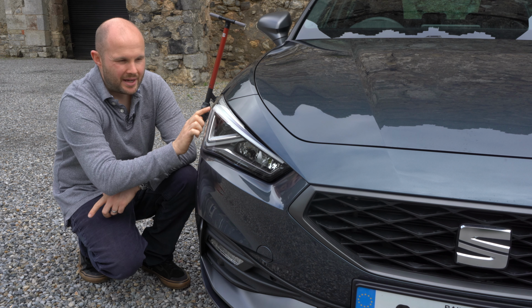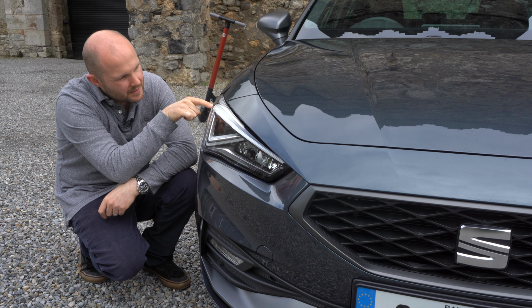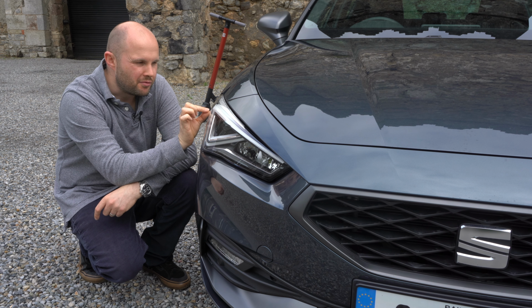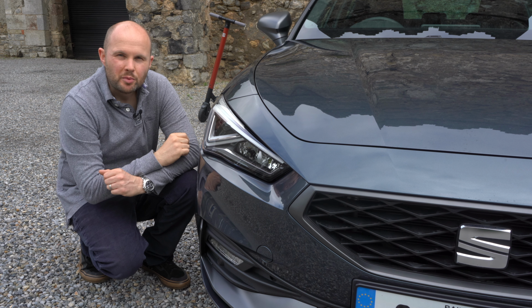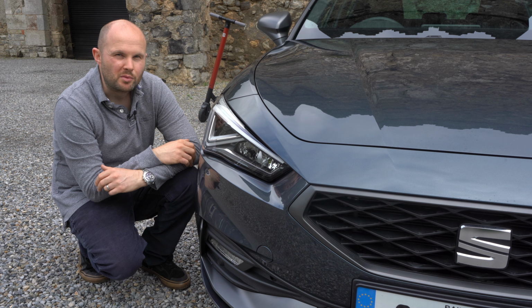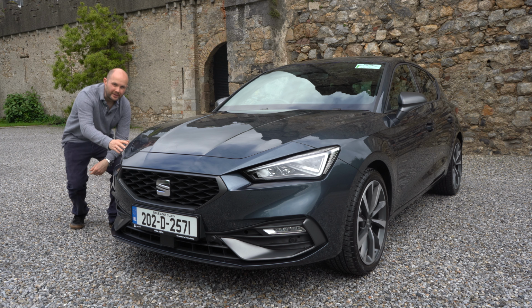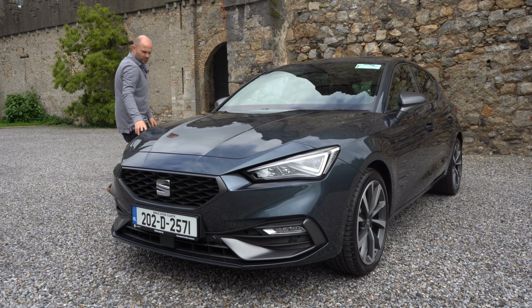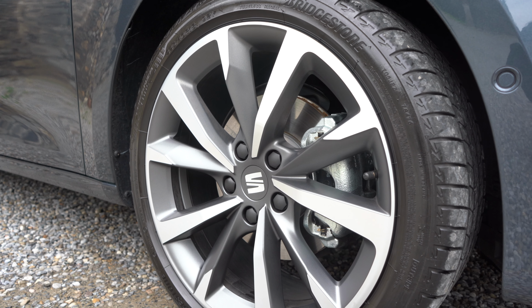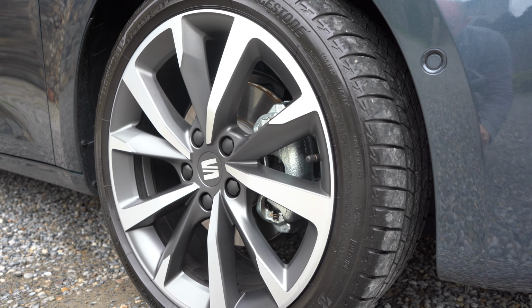Those sharp lines continue on the headlights of the car, LEDs, with little triangles that have reflective bits in them, and they match up in the dashboard. And that's the real difference about this Leon over previous ones. The attention to detail is amazing. Upgraded 18-inch alloy wheels, which have a grey and duller alloy finish on them, but look really, really smart.